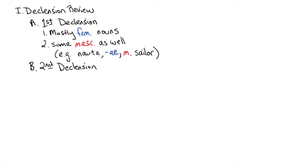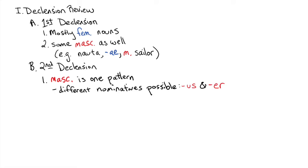In the second declension, there are two distinct patterns. One pattern is for masculine second declension nouns, and it has two possible nominatives, US and ER nominatives. There is a separate pattern for second declension neuter nouns. A key thing to know about nouns is how to identify a noun's declension.